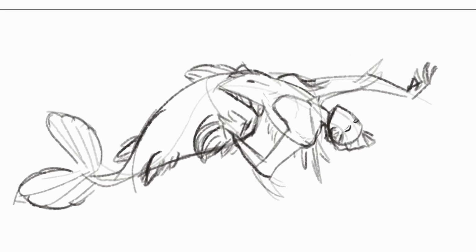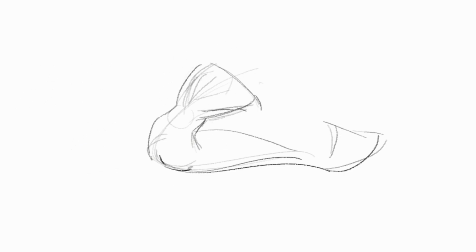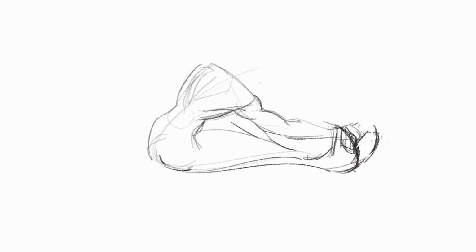So I decided to give this mermaid an extravagant pose and expression to go with that fancy vibe. I mean, it's just a colored sketch, but I hope the idea translates anyway.